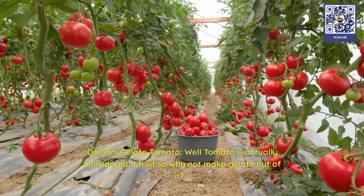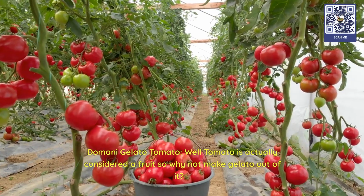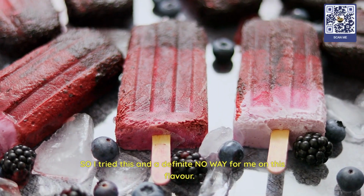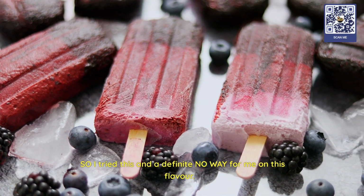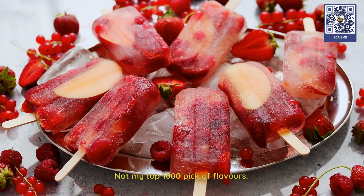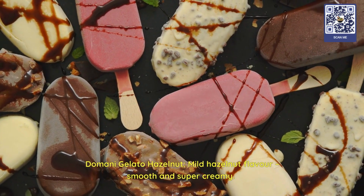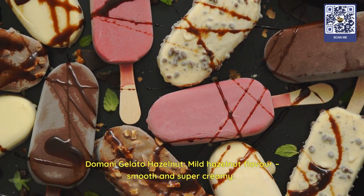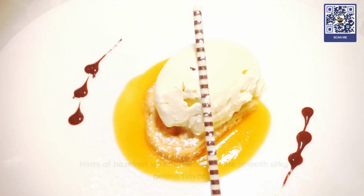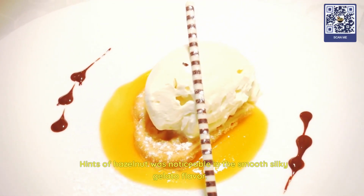Domani Gelato Tomato. Well, tomato is actually considered a fruit, so why not make gelato out of it? So I tried this and a definite no way for me on this flavor. It was like eating a very sweet tomato. Not in my top 1000 picks of flavors. Domani Gelato Hazelnut. Mild hazelnut flavor, smooth and super creamy. Hints of hazelnut were noticeable in the smooth silky gelato flavor.